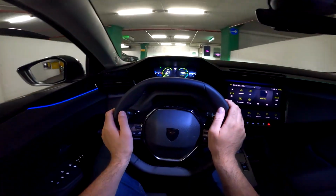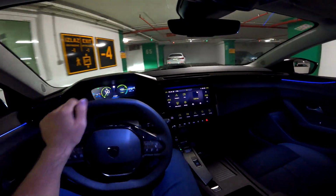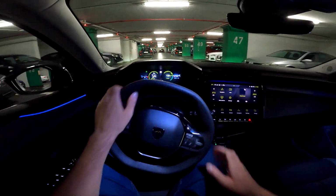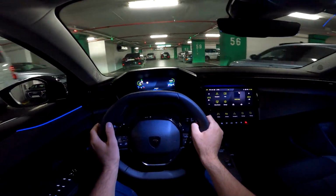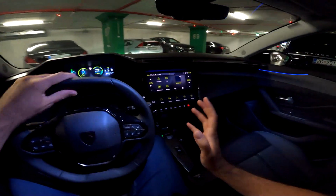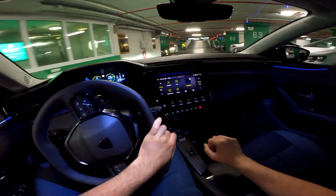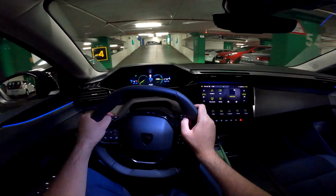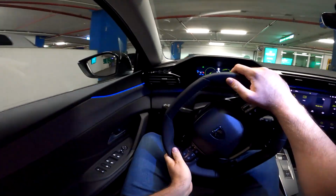Yeah, well, the layout here is very nice. It's so easy to get used to this, with the beautiful i-cockpit that has different views. So you change the views by pressing the button here, and you can also configure the i-cockpit views yourself. Now in order to do that, you need to go to settings, but the car won't allow you to configure that during the drive. So that's a thumb up actually, because you need to be stationary in order to change those things.